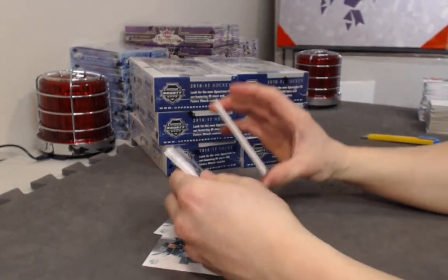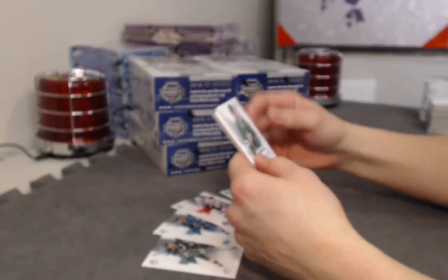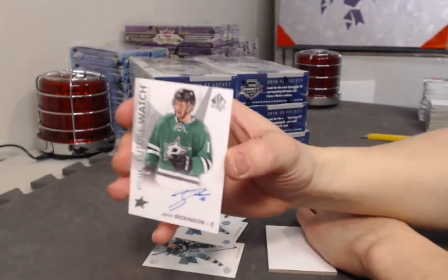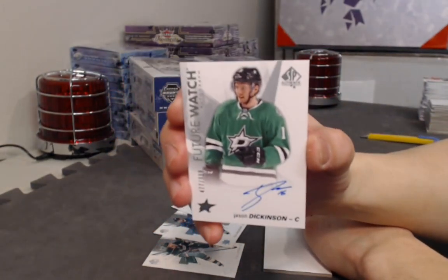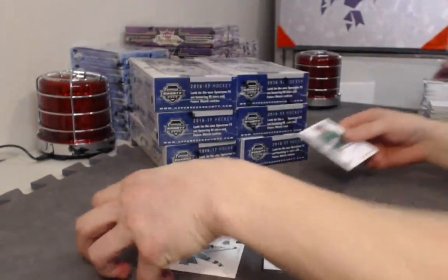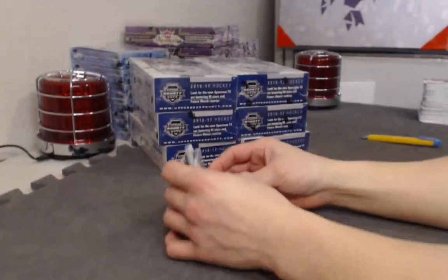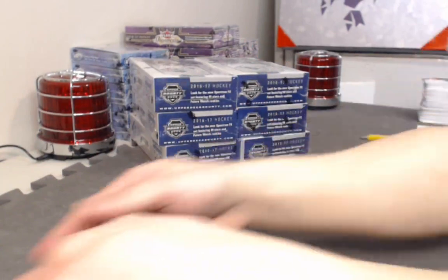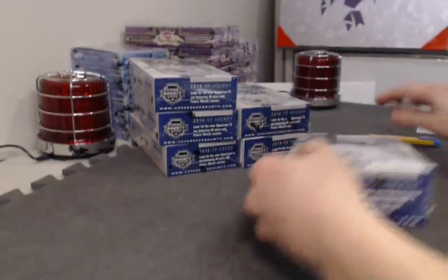Okay, Future Watch Auto, not the best player again, out of $9.99, Jason Dickinson. All right, lots of cardboard indeed. Move some of the base over there.